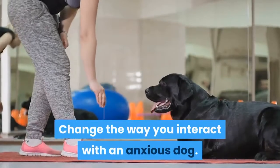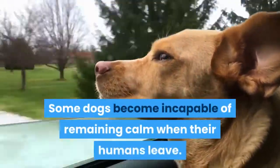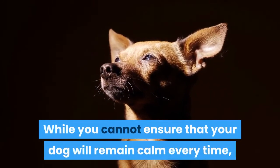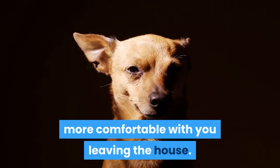Change the way you interact with an anxious dog. Some dogs become incapable of remaining calm when their humans leave. This is usually due to separation anxiety. While you cannot ensure that your dog will remain calm every time, there are steps you can take to get your dog more comfortable with you leaving the house.